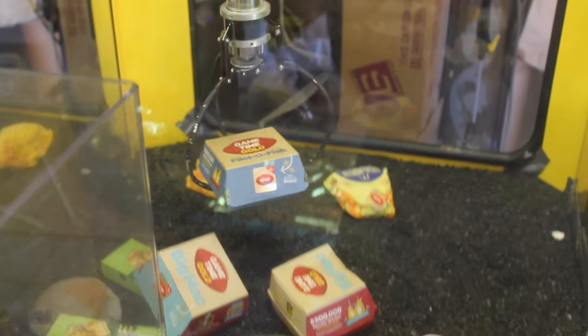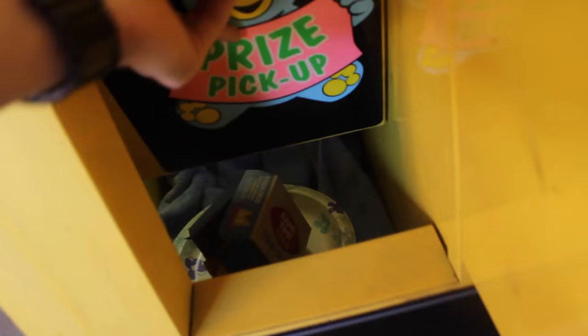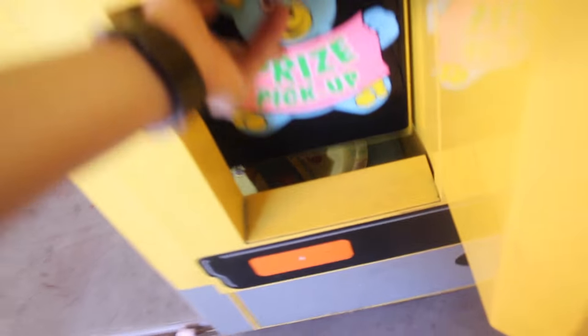Oh, maybe. Ooh, maybe. Oh, filet-o-fish. I think I got it. Oh, wow, Jason. First win of the day, filet-o-fish. Let's go. See if it landed. Oh, look at that, right on the plate. Nice.